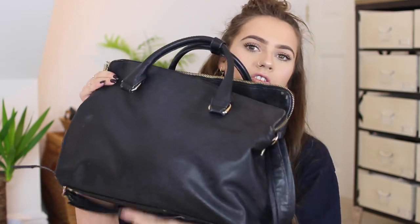Now, my bag has been the same for probably, I'm gonna go for 5 years. I really need a new handbag, but I just can't seem to part with this one. You guys will have seen this everywhere a few years ago. This used to be like a really cool bag to have, and now it's just like, Emma, get a new bag. But anyway, this is the Zara City bag, I believe. I'll link it down below if it's still available.